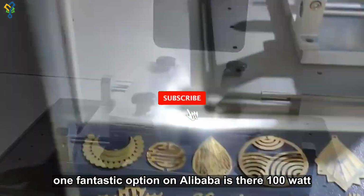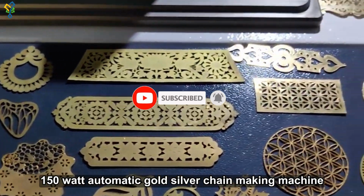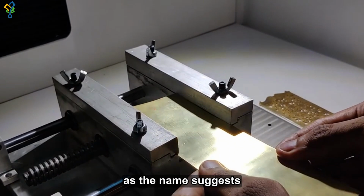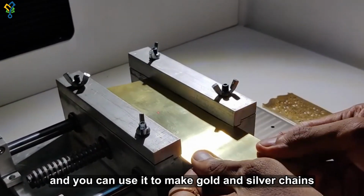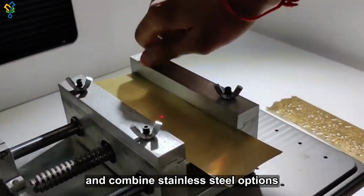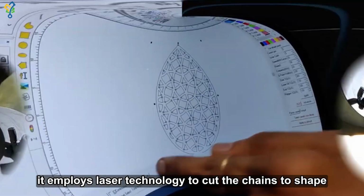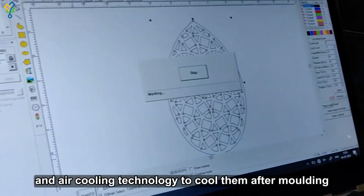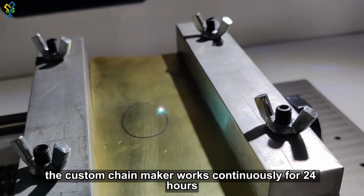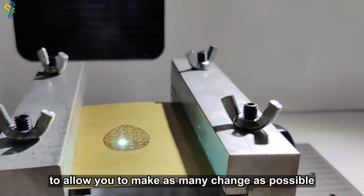One fantastic option on Alibaba is the 100 watt, 150 watt automatic gold silver chain making machine. As the name suggests, this is a chain maker, and you can use it to make gold and silver chains and copper and stainless steel options. It employs laser technology to cut the chains to shape and air cooling technology to cool them after molding. The best part is that the custom chain maker works continuously for 24 hours to allow you to make as many chains as possible.